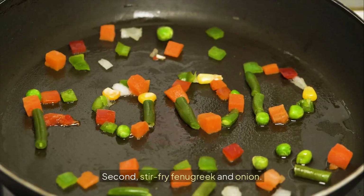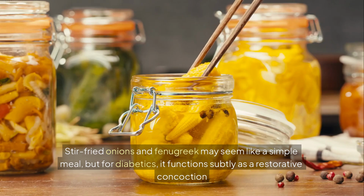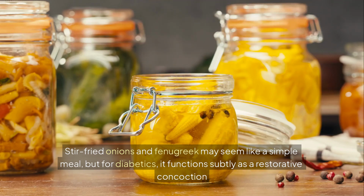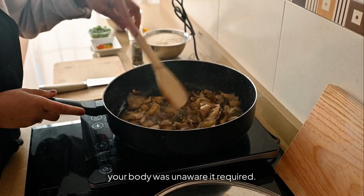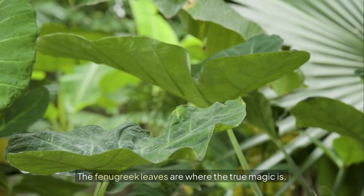Second, stir-fry fenugreek and onion. Stir-fried onions and fenugreek may seem like a simple meal, but for diabetics, it functions subtly as a restorative concoction your body was unaware it required. The fenugreek seeds are where the true magic is.